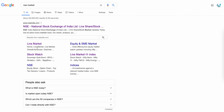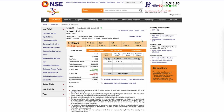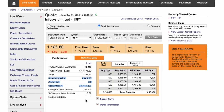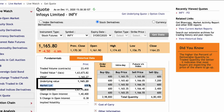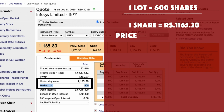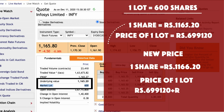Let's see an example. Consider the stocks of Infosys Limited. Here, one share of Infy costs 1,165 rupees and 20 paise, and one Infy lot consists of 600 shares. We know in futures we buy in lots. So to buy one lot of Infy futures contract, you need 6,99,120 rupees. Now, imagine the price of one share increased by 1 rupee. It means the price of one lot increased by 600 rupees. So, even a small change brings huge profits in futures, which makes it more preferable for traders.